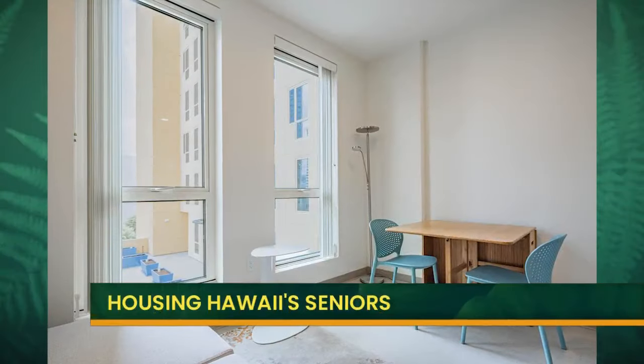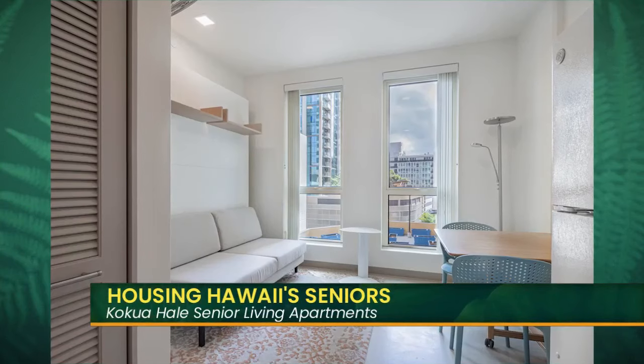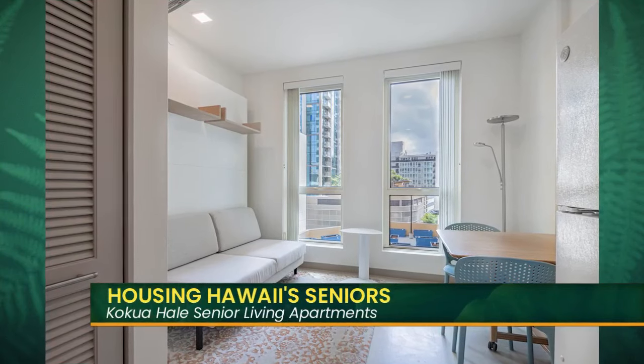Now, I was looking at your website and man, these units are absolutely stunning. Can you talk us through the project? Absolutely. Very proud and very honored to talk about Kokua Hale. 223 units, great location downtown, close to services. It's studios for our kupuna. All affordable, 100% affordable. About 40 plus units already rented. We have great kupuna that have moved in.